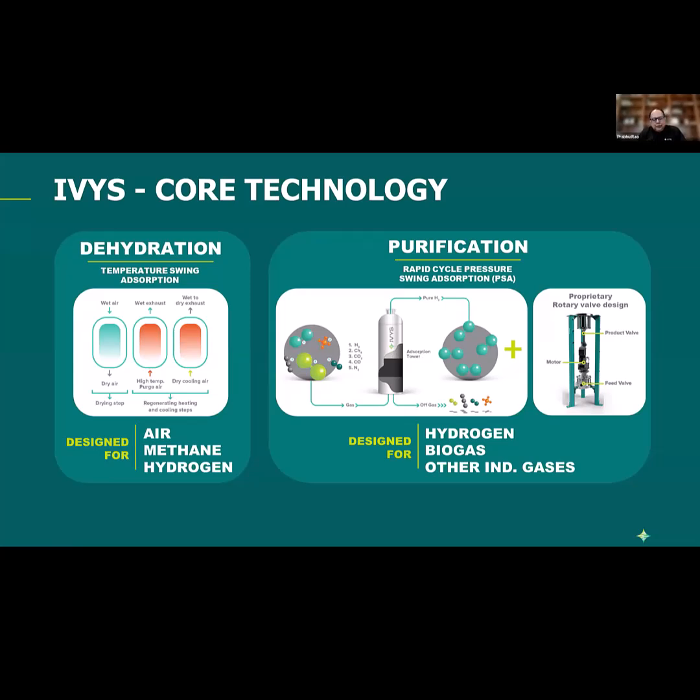So IVAS, as Paul mentioned, we have acquired the assets of Xebec, and we are continuing the business. The two core technologies in the company are temperature swing adsorption and pressure swing adsorption. TSAs are used mostly for dehydration. The company had started with air dryers as the original technology, I think it was the late 1970s when Xebec started as a company. Since then, it's evolved, and we have done a lot of work in CNG, basically gas dryers for CNG stations, and then it's evolved to dehydration products for mobile pipelines for RNG.